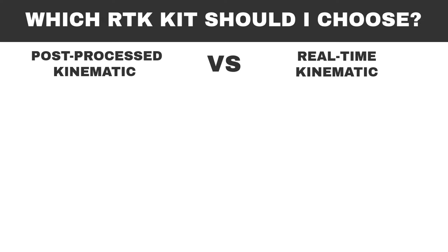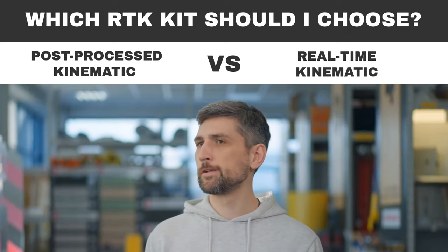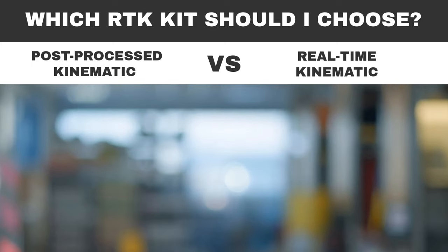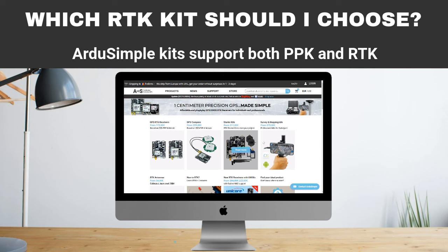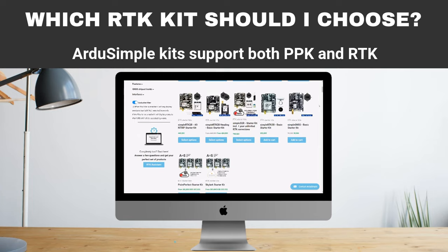As you can see, relying on just PPK or RTK alone limits the flexibility in the field. Opting for a kit that supports both modes provides greater versatility. Be aware, not all products on the market support both options. With our Do Simple kits, you can be sure your setup supports both RTK and PPK. But if all this is overwhelming, go for RTK, it's now much easier to use than PPK.